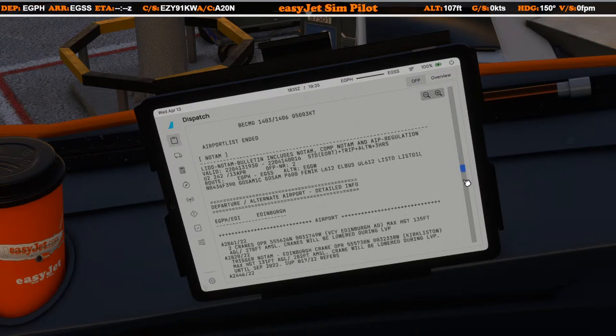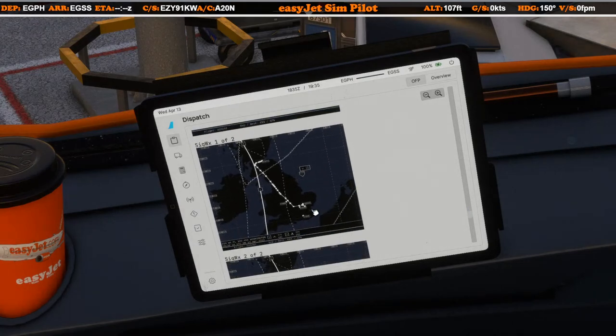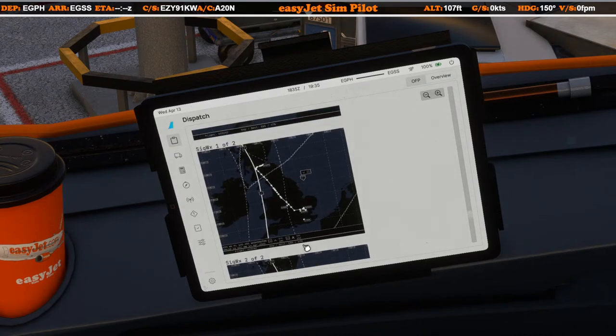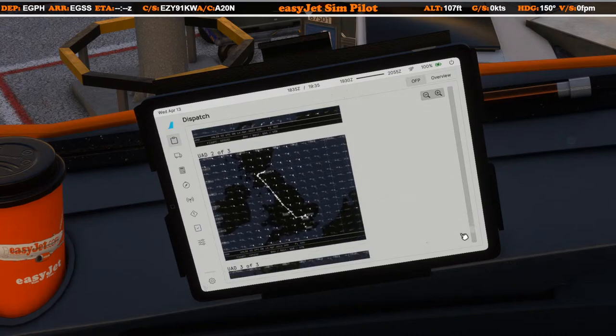So let's go ahead, just check the Sigma. You can see a little bit of weather lower down at the top there, but it's helped us tonight by a jet stream pushing us down. Again, no real concerns for us in terms of loads of extra fuel needed.